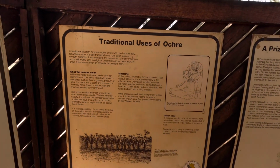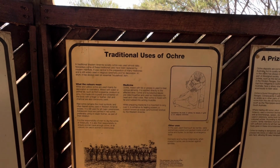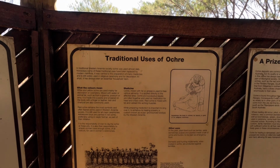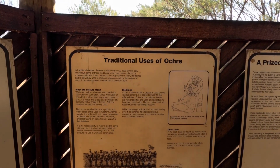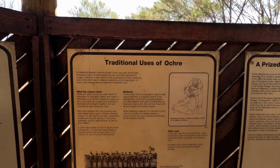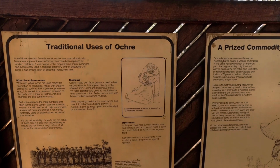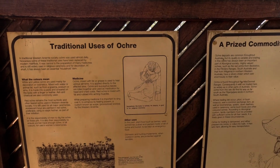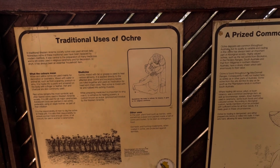Medicine. Ochre mixed with fat or grease is used to heal various ailments. It is applied directly to the affected area. Ochre and eucalyptus leaves are rolled together and used as medication for head and chest colds. In the past, plant foods such as berries were sometimes pulped and packed inside a bowl of ochre and buried to be kept as an emergency food.